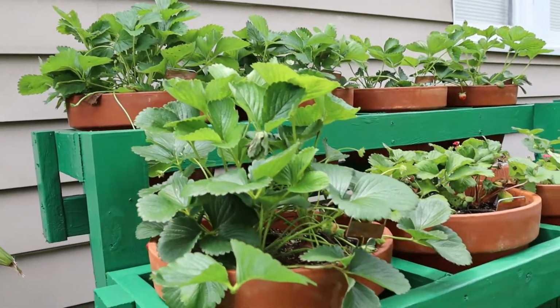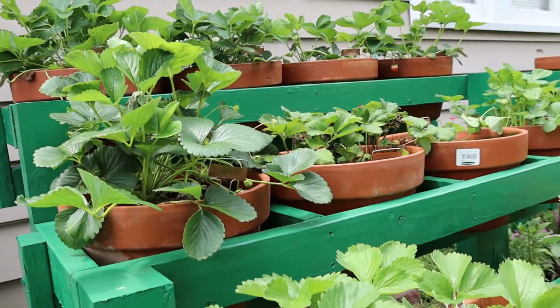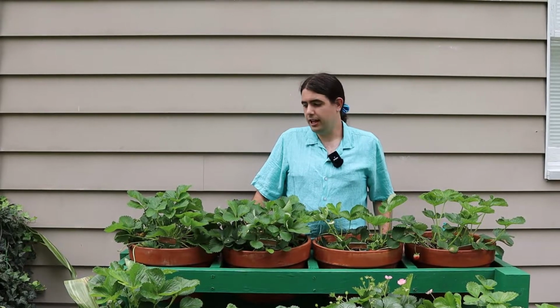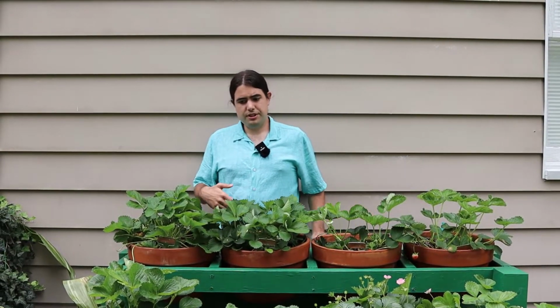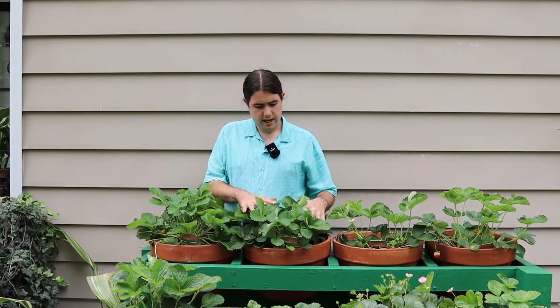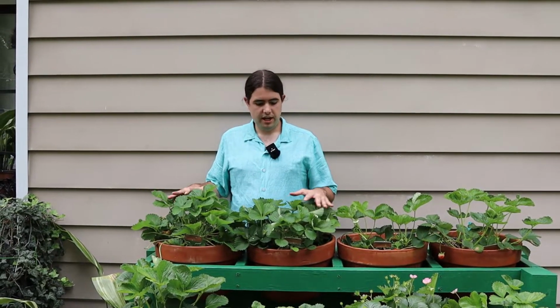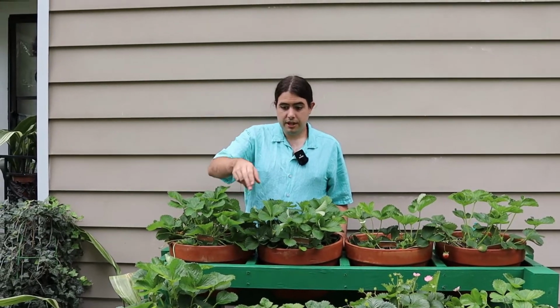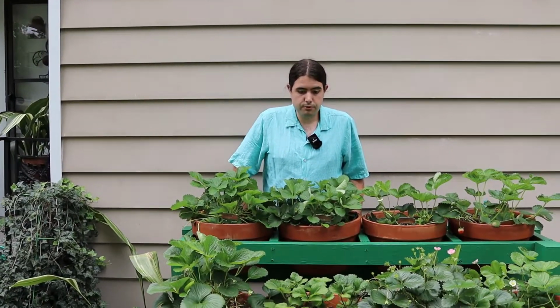There were a lot of different factors that I chose when starting this trial, including availability. What can you get at the nurseries in the spring, at Lowe's, Home Depot, even just your standard nurseries in Forest Hill. This is a Quinault and this is an All-Star. Very readily available in the trade, very large healthy plants. And then on the bottom there I have Ozark Beauty and Eversweet.